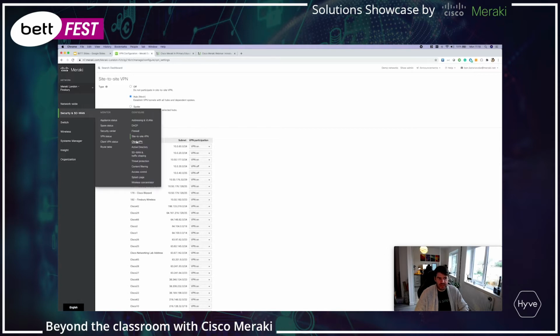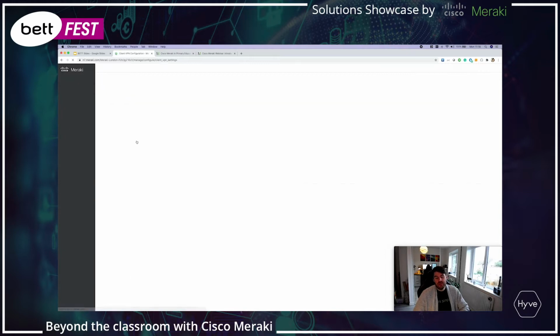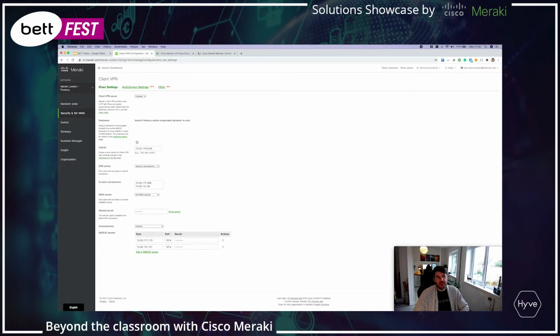It also allows us to use remote VPN. At the moment, everything's in lockdown, staff and students are at home, so maybe they want to access resources at the school. That's where I can set up my VPN service here. You can push that out either to the inbuilt OS VPN service, or you could use our MDM offering to push out those VPN settings automatically so they can just click and connect.